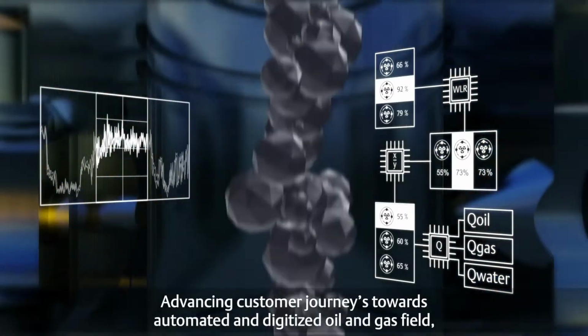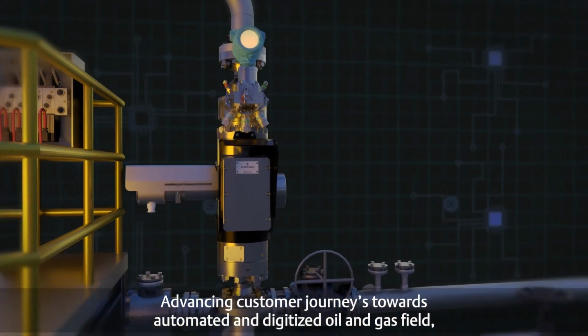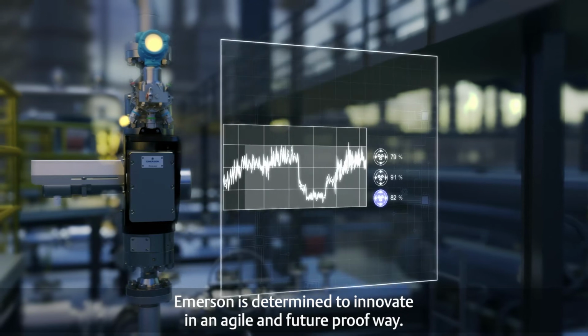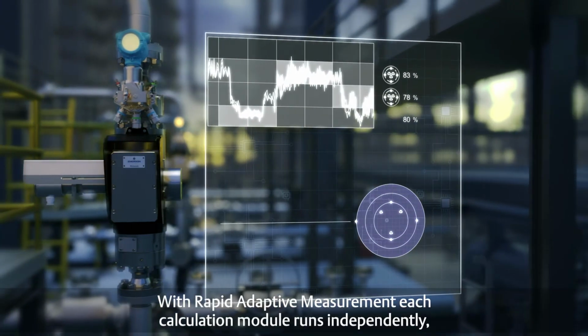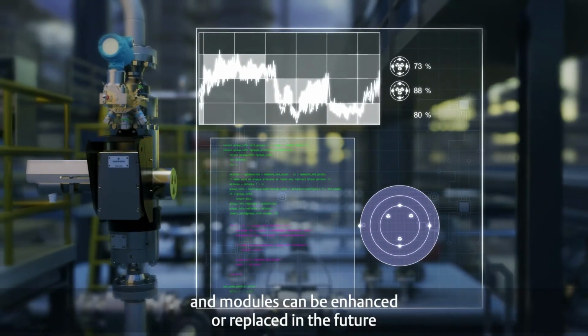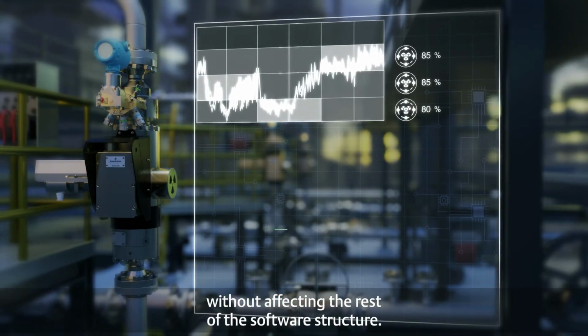Advancing customer journeys towards automated and digitized oil and gas fields, Emerson is determined to innovate in an agile and future-proof way. With rapid adaptive measurement, each calculation module runs independently, and modules can be enhanced or replaced in the future without affecting the rest of the software structure.